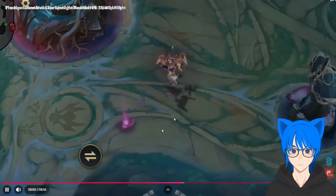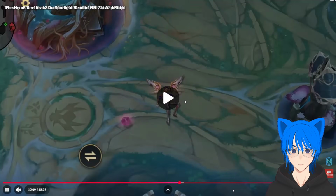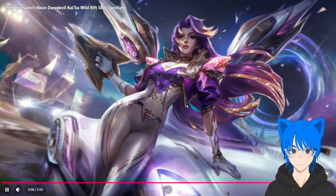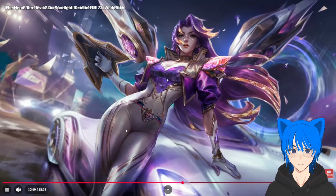Does she die in her car? I think the model is going to be so much better when it's out, because look at the head and look at the body. See how important it is for detail to be taken notice of. And then there is her splash art as well, serving skinniness. Look at that waist. Come on now.